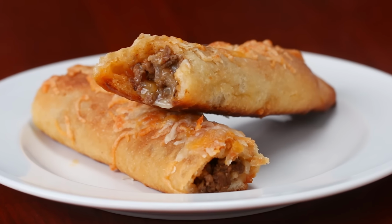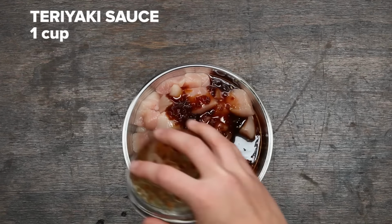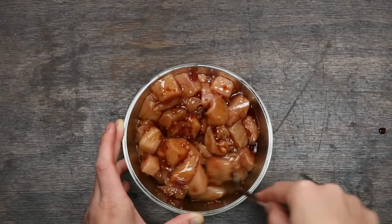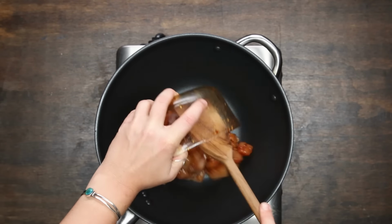Dinner is probably the number one most frustrating thing for parents when cooking for kids. It can take a lot of time and effort, and by the time you're done cooking, they're probably just gonna turn their nose up at it and say it's not what they wanted.